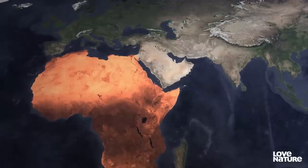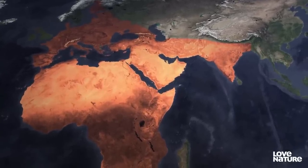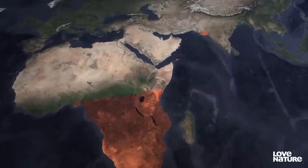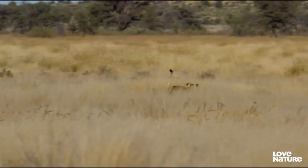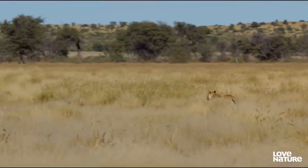In the past, lions were found throughout Africa, Europe, the Middle East, and India. But gradually, their territory has been reduced to northern India and sub-Saharan Africa, where somewhere between 16 and 30,000 individuals still live in the wild. Over the last 25 years, their population has declined by 50%.